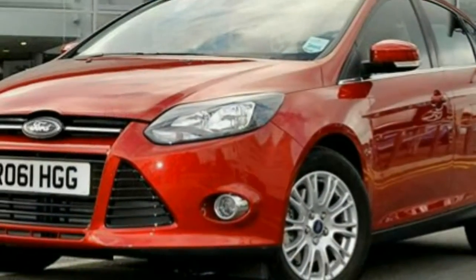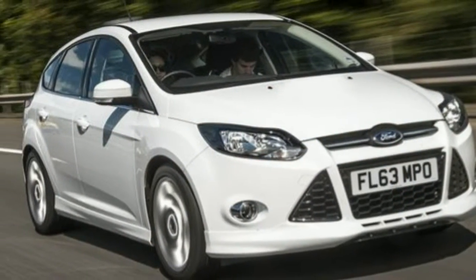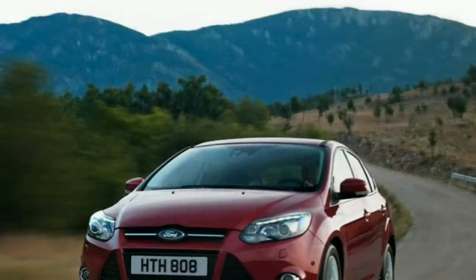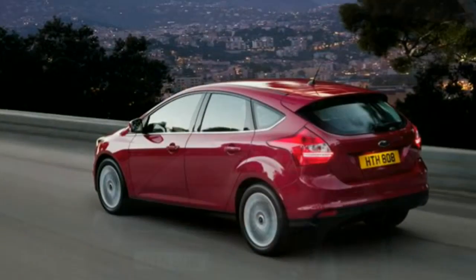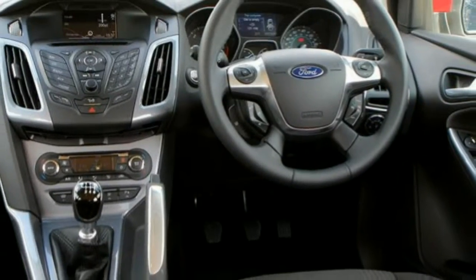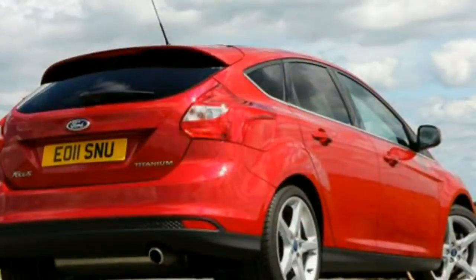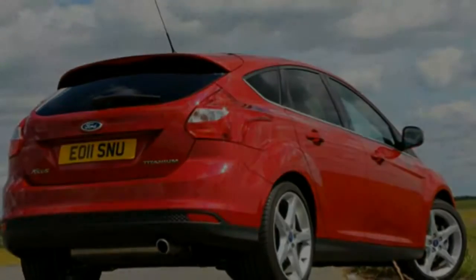Still, this is a volume car with no pretensions, and it did finish ahead of a key rival, the Vauxhall Astra. The previous generation Focus did have several official recalls, but there have been no official recalls for the new Focus. Time will tell whether the new technology and latest generation Focus will prove to be reliable.